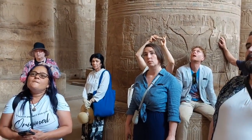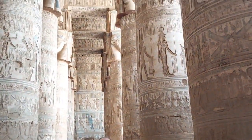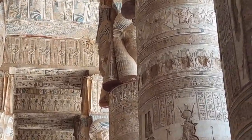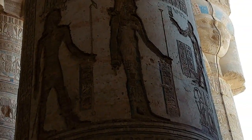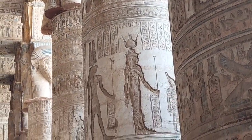How do we know? From the writings, or if they add an extra symbol above the head, the chair of Isis, so she would be Isis. Like this one. This carving is for Isis, not Hathor. Okay? And that carving too is for Isis, not Hathor.